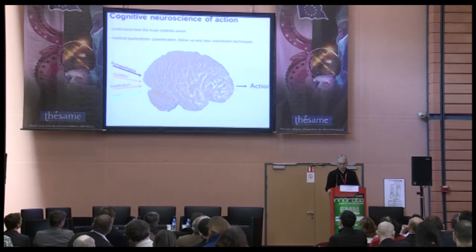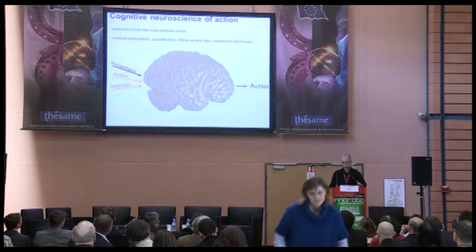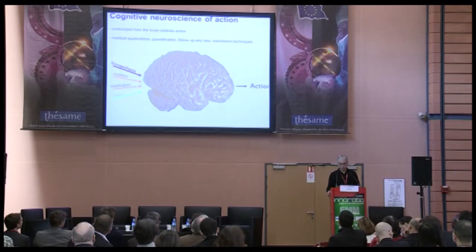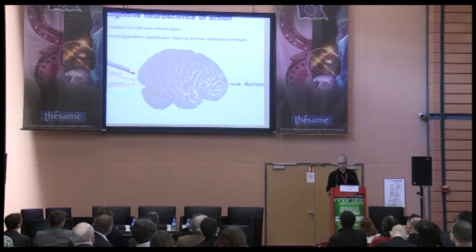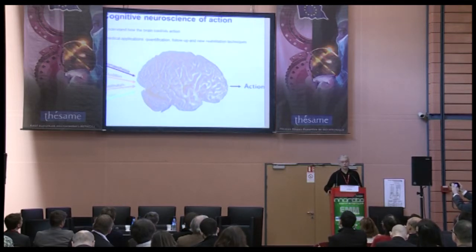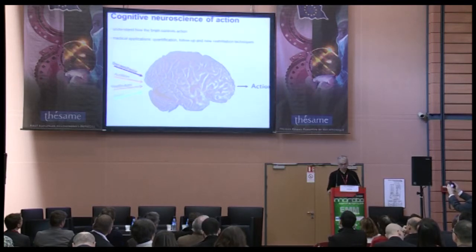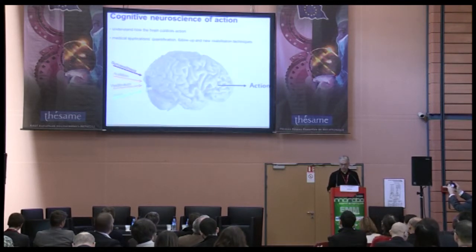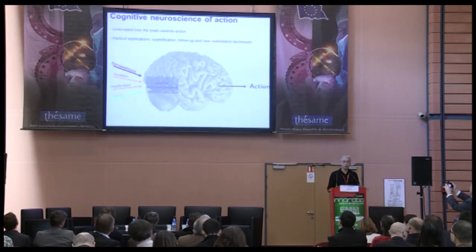So what we do in our group is we, of course, try to understand how the brain controls action, how the normal brain works, and we also try to see how this can give rise to medical applications. So basically, the nervous system can be summarized as a black box sometimes. It's not so black here, but with inputs, sensory inputs, and action output, which is the main output from the brain.